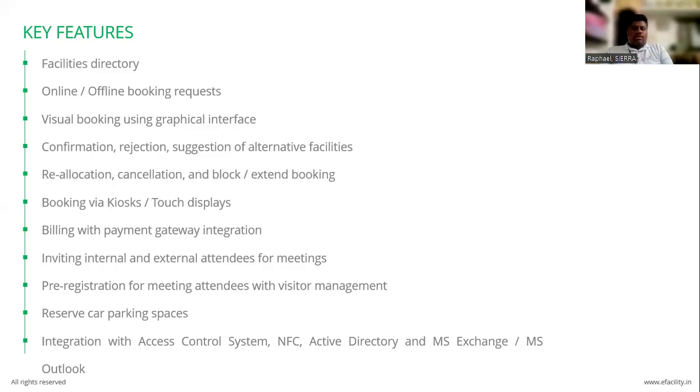So while you are booking the meeting room, you can also capture their email address. Once the meeting room has been booked, the invite will be automatically sent to their email. Integration with Outlook is also possible in our facility booking system. And for the external attendees, the e-facility can interconnect with the visitor management tool also, where you can do the pre-registration for the meeting attendees. That can also be done through this application.